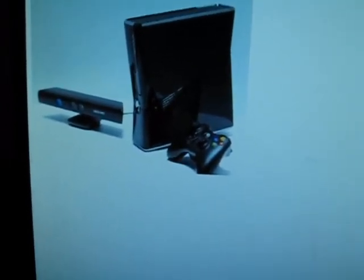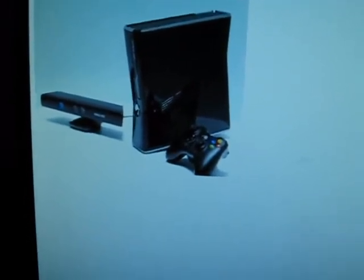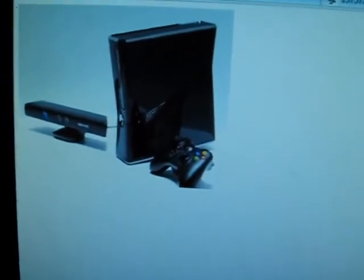It has the glossy finish now, which I don't like as much. It looks sleeker, but that's only out of the box. Once you use it for about a week, it's going to just be fingerprinty, and you're going to get annoyed. And as you can see now, it has more fans, and the hard drive is now inside. I'm going to give the looks category to the Xbox 360.